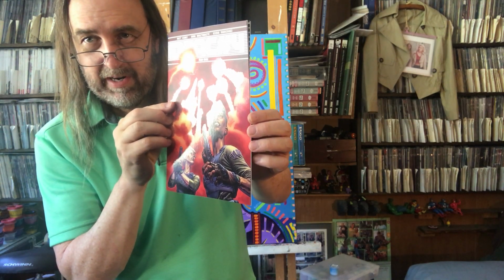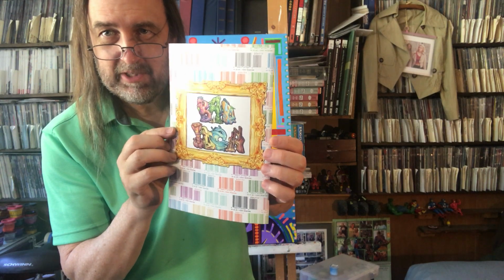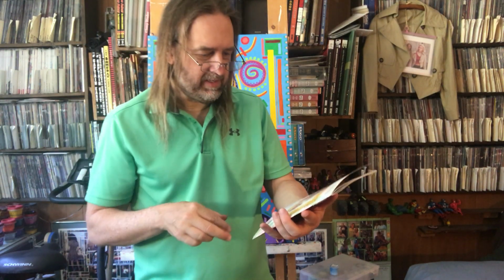So one part is shiny and one part is matte. That's the varnish, the spot gloss. The spot gloss on the back too. I think that whole frame is spot glossed and the UPCs aren't. So I look forward to reading that. Even though I put it together, I don't always actually read them when I put them together. I just kind of look at them.